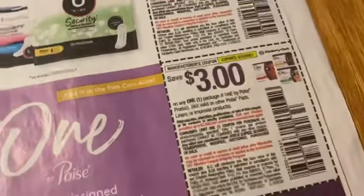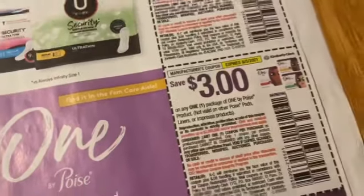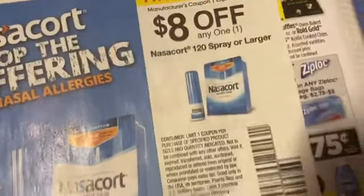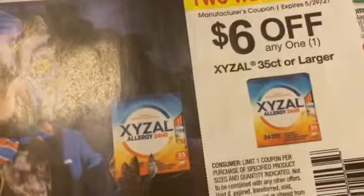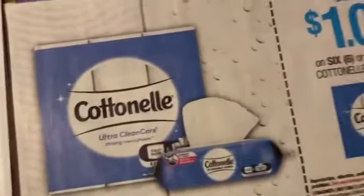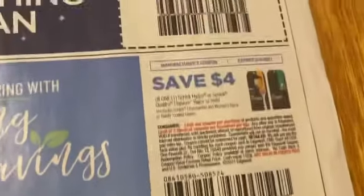Okay. And then we have this one. That's the name of it. This is Poise, $3 off. I guess they're coming out with something new. Some medicine, $8 off, 120 sprays. $6 off, 35 count or larger. We have some more toilet paper coupons. Yes. Then we have some more razor coupons for $4 a piece. They gave it back to us.